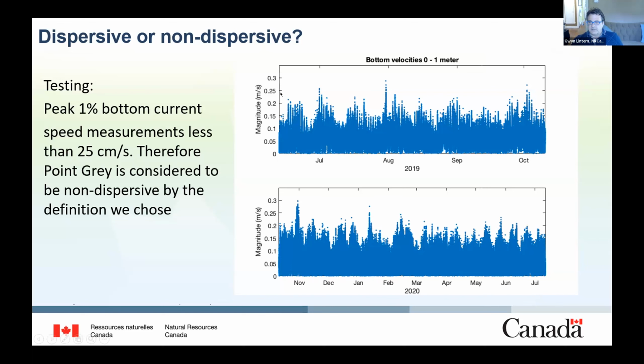It's pretty simplistic, but here at the Point Grey disposal site, you can see that there are some times during the year, this is the summer and this is the winter, that the currents are over 25 centimeters per second, but very few. It's just a few points. So the Point Grey disposal site is considered to be non-dispersive. That means they can dispose of materials there that they're not worried about dispersing further through the environment.